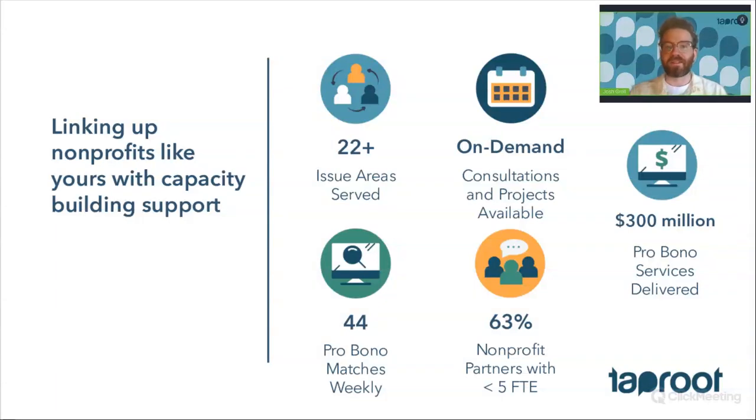And this is just a smattering of our impact over the years. Since the early 2000s, we've partnered with over 10,000 social change organizations and 24,000 volunteers, totaling over $300 million in donated professional services. We forge dozens of pro bono connections every week through Taproot Plus, which is our free to use volunteer nonprofit matchmaking platform. Again, I'll talk about how you can potentially use that later in the presentation.